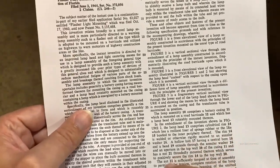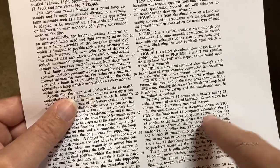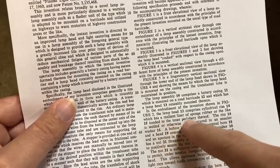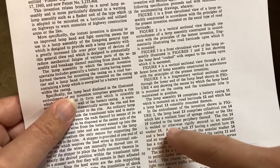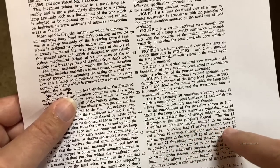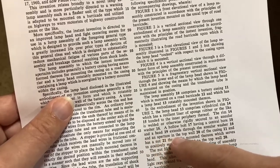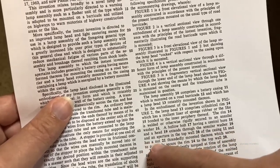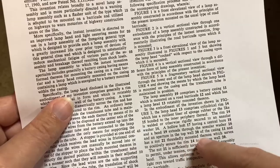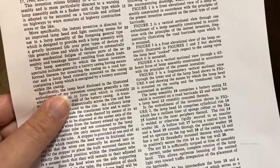One really interesting thing here, the lamp head comprises cylindrical rim, which has a resilient liner, sponge rubber, or the like, bonded to the inner periphery thereof. The rim is welded or otherwise rigidly secured to an annular washer. A hollow bolt having a central bore and a head extends through the annular washer and an aperture in the top wall of the casing and has a nut threadedly mounted thereon, which serves to positively secure the rim to the top wall.